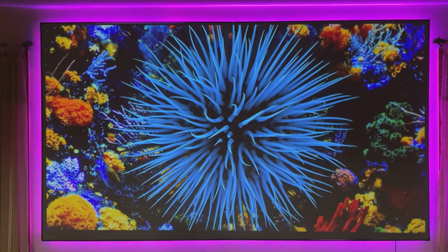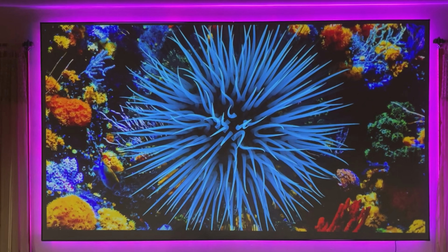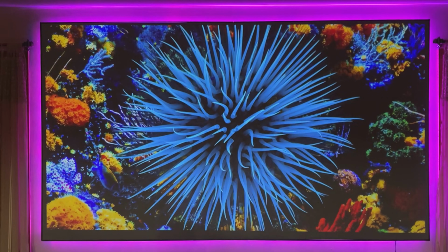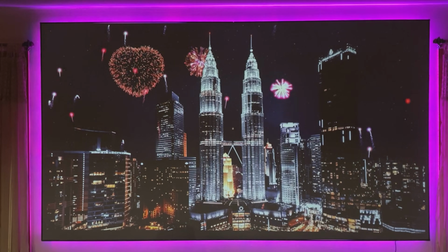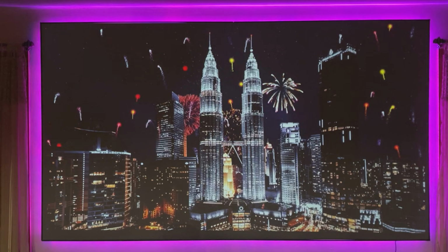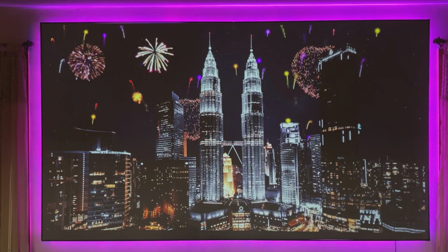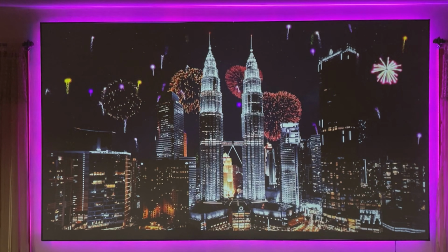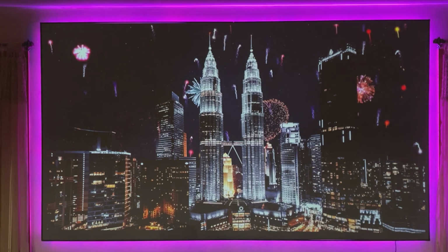Now, from a video performance perspective, this is one of the video clips that I use to test 4K projectors for blacks, colors, saturation, and how things pop. You can see that the projector performs really well. Keep in mind that this is a 1080p projector, so while these images are shot in 4K, they are downscaled somewhat in quality as they stream through the projector, but you can see that the quality is actually really good.